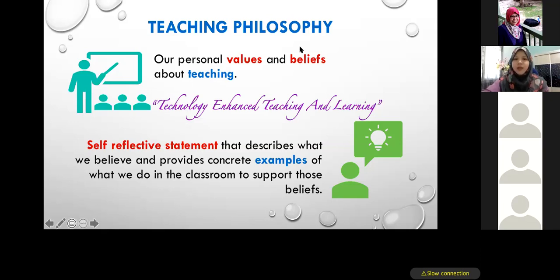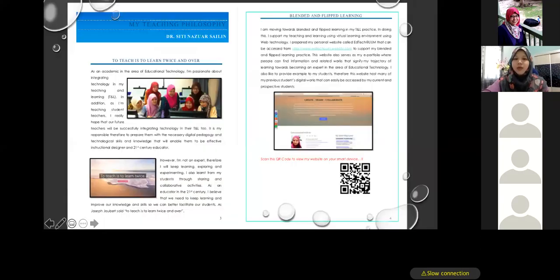All right, so this is just an example of my teaching philosophy page. I have about six pages of my teaching philosophy for the DTA teaching portfolio, but you can actually start with one paragraph or even just one page for the teaching philosophy. Later on, we can elaborate it further, put in some evidence and examples, and make it longer. But it's not a requirement of the DTA to come up with a longer teaching portfolio, so it doesn't matter.